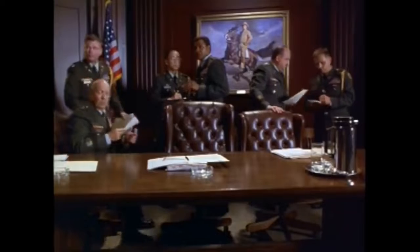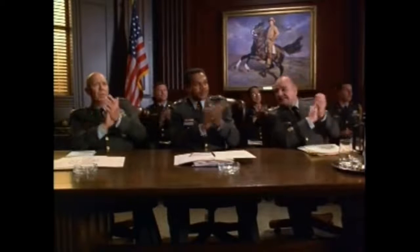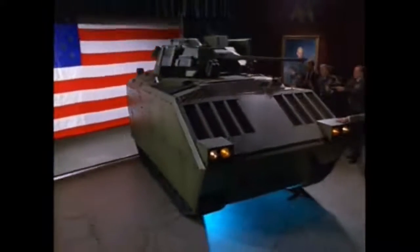Ladies and gentlemen, if I can have your attention, please. If you'd all just take your seats. Thank you. We are pleased to present a scale model of the new Bradley fighting vehicle. Featuring scout, troop transport, and anti-tank capabilities.